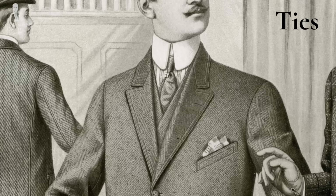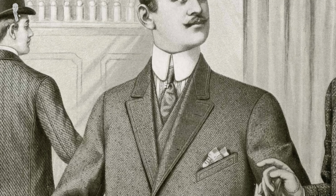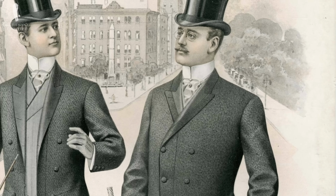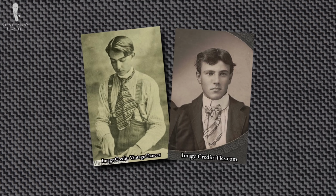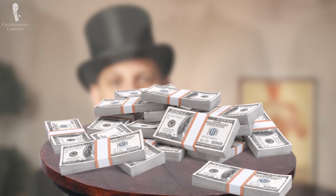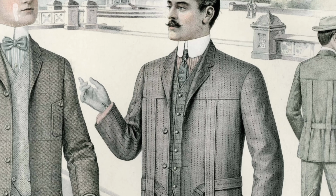Speaking of ties, there was lots of variety during the Edwardian era. You had regular neckties, you had bow ties, and cravats. You even had novelty ties like the belly warmer tie or the Windsor bow tie. Generally, fabric was still really expensive, and because waistcoats or vests were buttoned so high up, the ties were generally much shorter than the ones you see today.